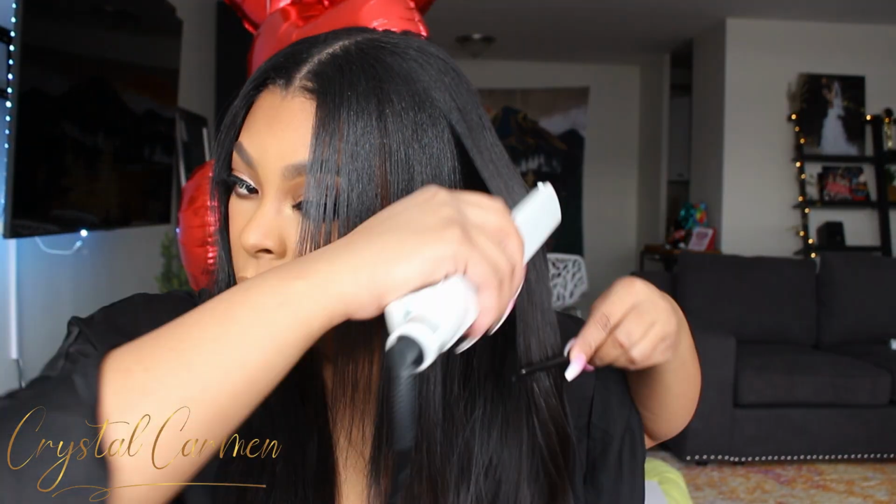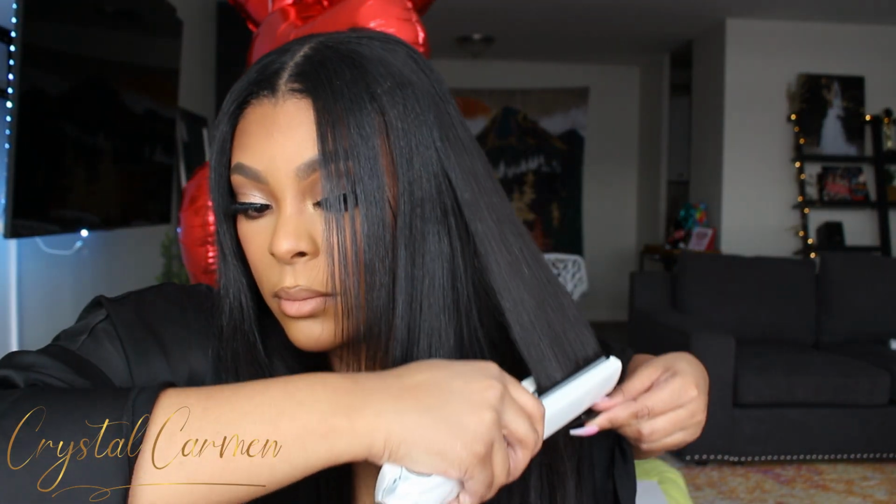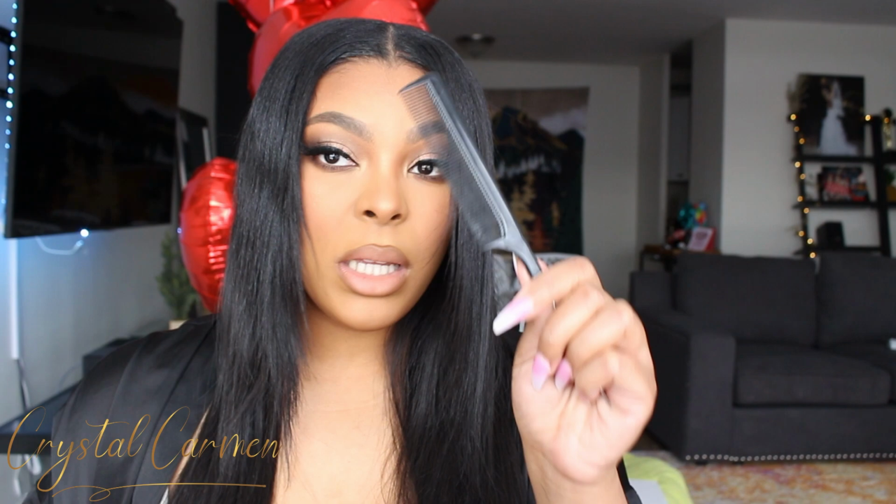I'm passing the flat iron through. This is important to do because if you don't, your hair may not get as straight. You want to make sure you comb it first and then follow it with the flat iron. And I just continue this process around my entire head.